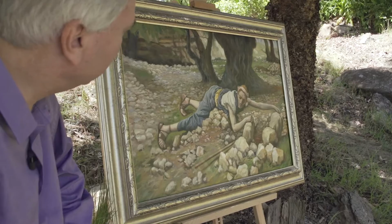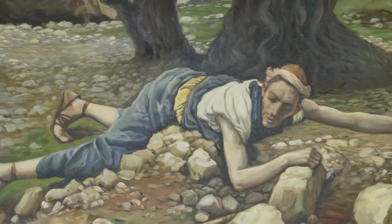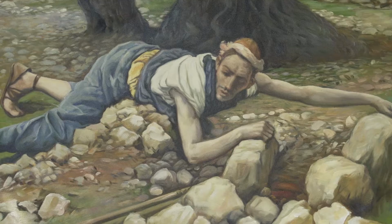Here's another painting by James Tissot. Here Tissot illustrates the story Jesus told about a man who sold everything to buy a stony, worthless piece of land. Why? Because he knew he'd found treasure on that land, and that treasure meant more than anything to him. I love how Tissot has this man completely stretched out, covering up his treasure so no one else will come and steal it from him.